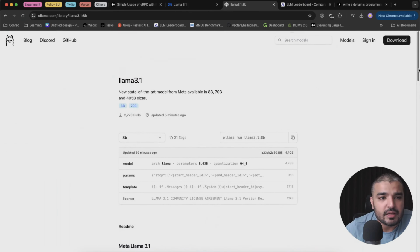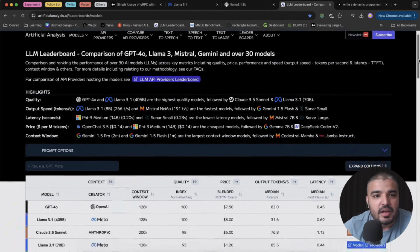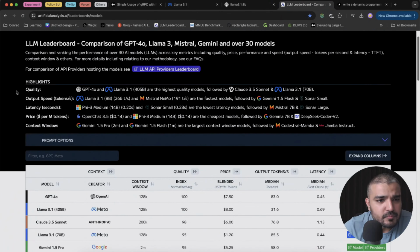So Llama is like one way you can use it. Let's go and check out some of the interesting statistics. So this is the LLM leaderboard I follow in most of my videos. In quality, we still have GPT-4o at the top, but the landscape has shifted. We have Llama 3.1 405 billion parameters just trailing behind. And in output speed, tokens per second, Llama 3.1 8B is right there at the top.